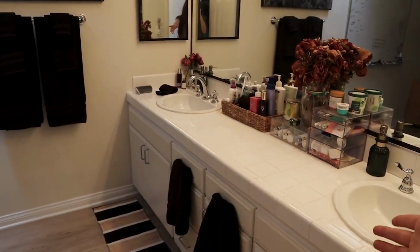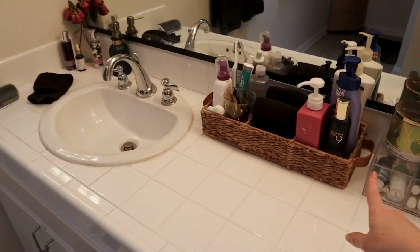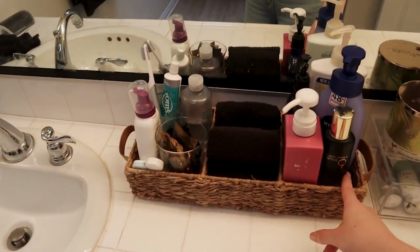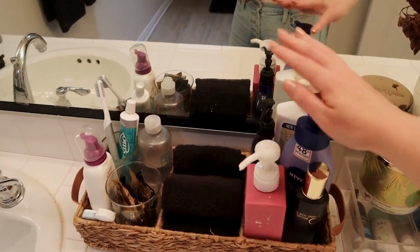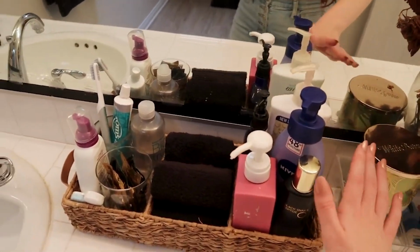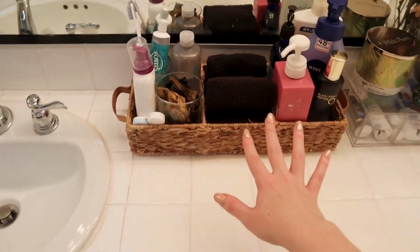And then over here is kind of more of my space. So this is stuff I use on a regular basis. These are some lotions, like this is my night lotion. I use this kind of more as an eye cream. These are body lotions that people can use, a candle, some little rags right here so people can use those if they want to use that instead of just the hand towels right here.